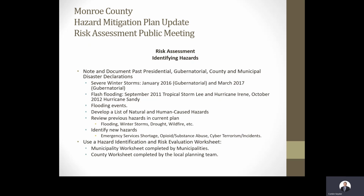Some of the previous hazards that were included in the last go around were flooding, winter storms, drought, wildfire, and more. Again, go ahead and look at that last plan that's posted on that website on the previous slide to get an idea of what else was covered.